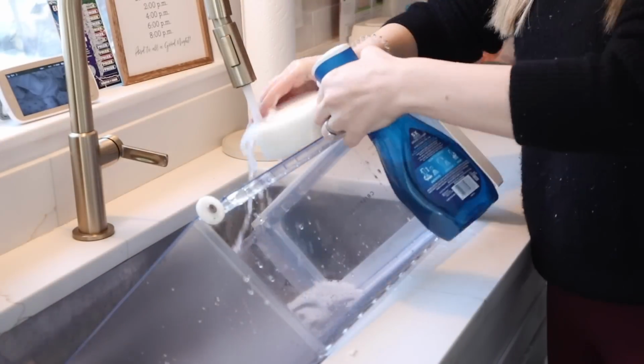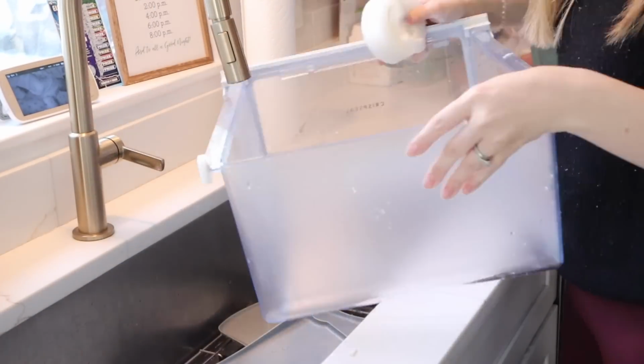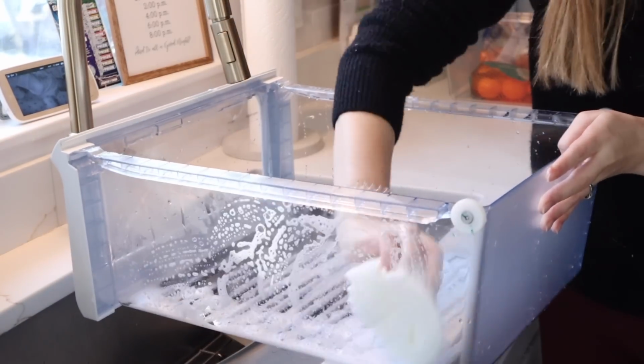Now I'm going to wash out all of the bins that I pulled out from inside of my fridge using soap and water.